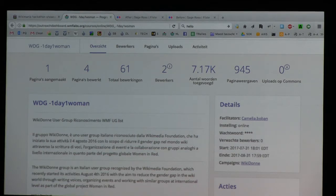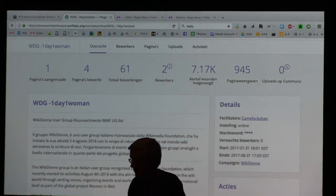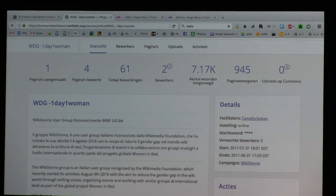Thank you, Sage. Okay, then we have Fortis with the Commons Android app bug fixes. HDMI? Yeah. Okay. Can you please start the clock?